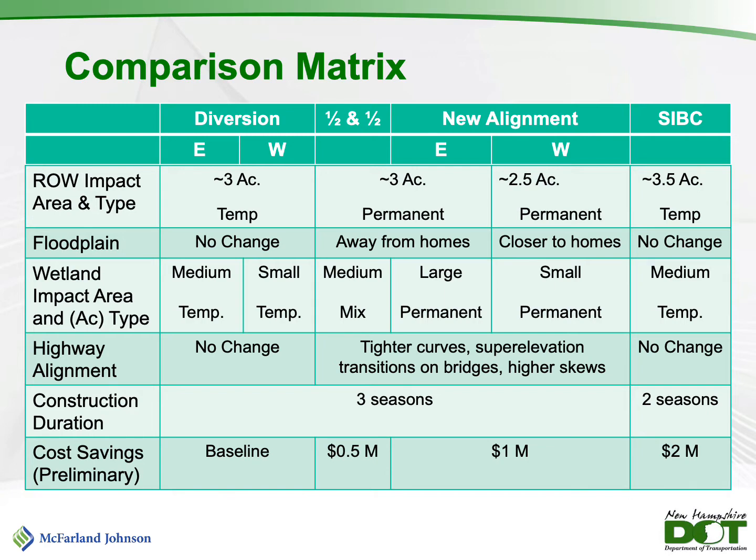This is where the idea of using slide-in bridge construction was born. This technique allowed the bridges to be replaced on the existing roadway alignment, which was already in the best location, without the cost of building the diversion and temporary bridges. This table summarizes the initial comparison of all 6 alternatives, showing an estimated savings of $2 million using slide-in bridge construction over the baseline of building a diversion with the temporary bridges.